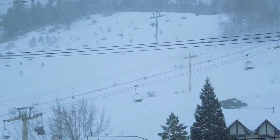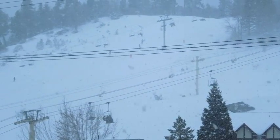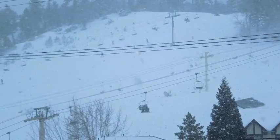You should also check the weather report before you go, because you may be required to have chains on your car. And keep in mind, it's always better to be safe than sorry.